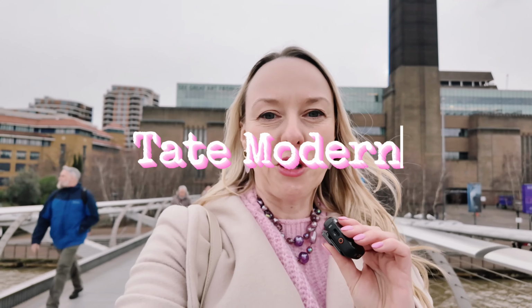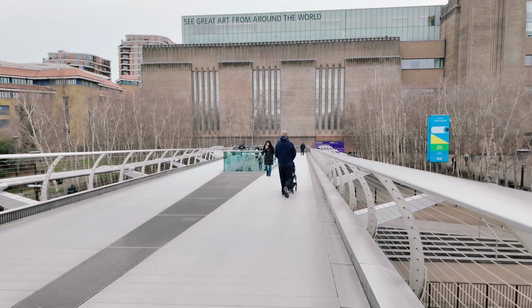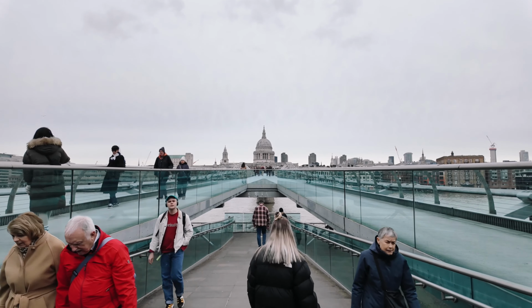When I was researching Bridget Jones locations, I was quite surprised to find that the restaurant that her and her friends go to is actually on the 9th floor of the Tate Modern, which is very exciting. I've never been and I want to go. The Tate is amazing. It's a great location.